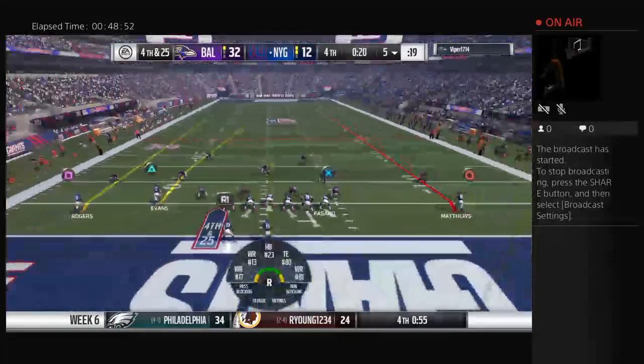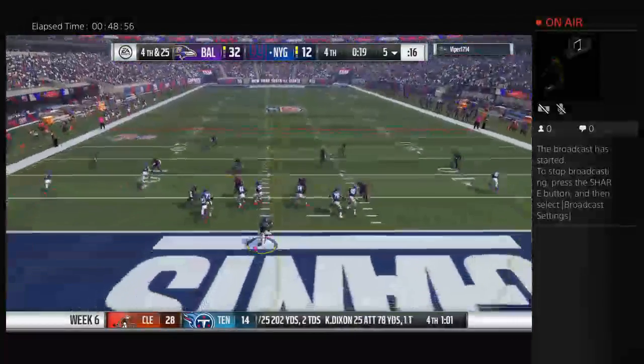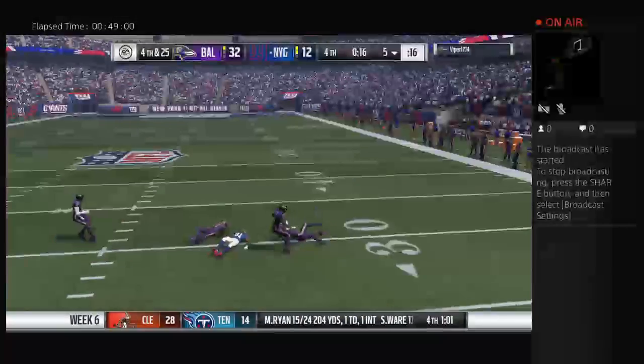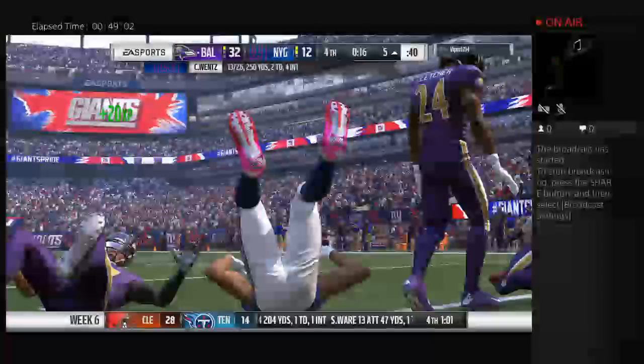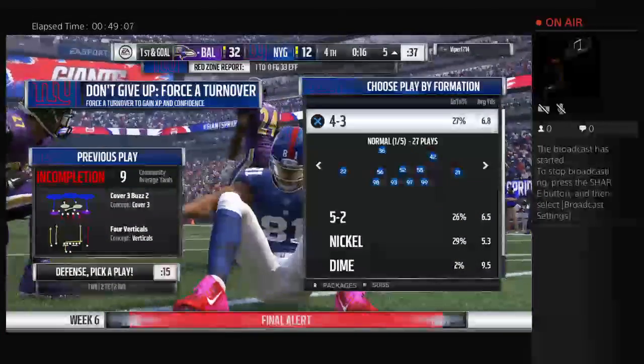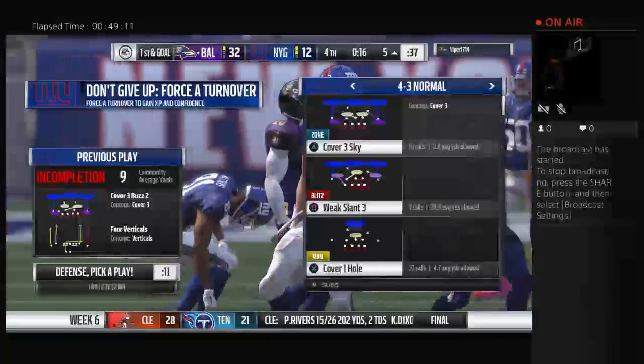Here we go. 3-19. Now Wentz. Gotta have this one. And that is incomplete. 16 seconds now on the clock. And they're not able to convert on 4th down. Here comes the Raven offense now, ready for another possession.